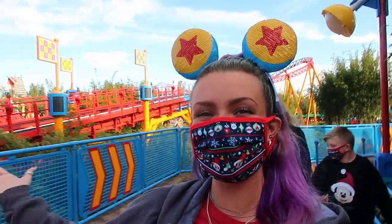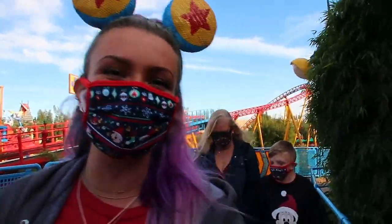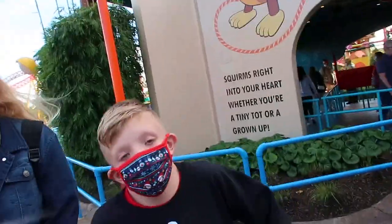It's time to go on Slinky Dog Dash. I love this ride so much. So does Neva. Do you love this ride? I love it. My favorite ride in Hollywood.